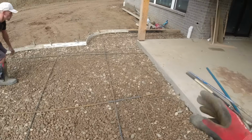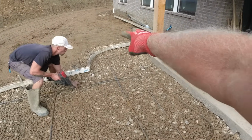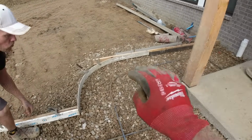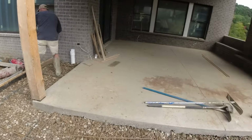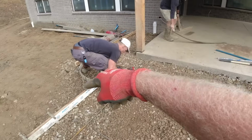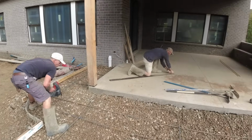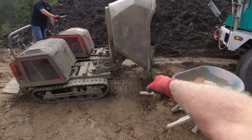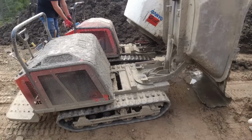Getting them tied up. This is our rebar coming out of there. We wanna get a good tie in here. It's gonna crack there. When it does, we don't want it to go anywhere. We'll put a control cut down the center, both ways, and right there, and right there. Steve's cutting some rebar. Oh, I wouldn't have done that there. All right.